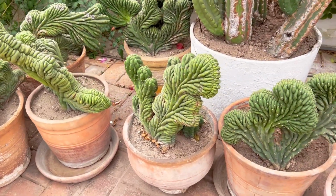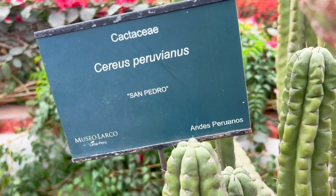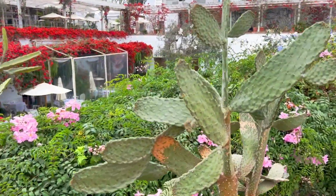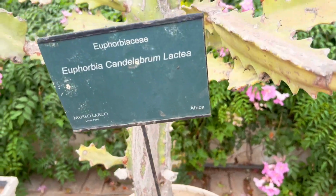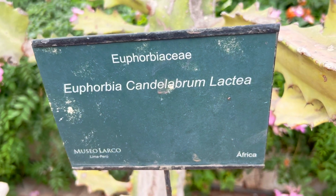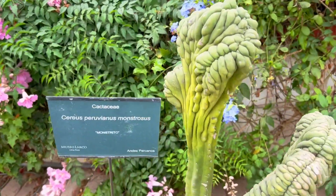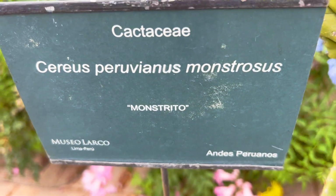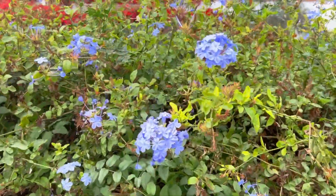They're amazing. So many different types, Cereus peruvianus. It's San Pedro. And they have Euphorbia candelabrum lactea. There you go. This one is amazing. I think you can get high off of this. Yes, this is the Monstrito, Cereus peruvianus monstrosus. Amazing. Look at that.